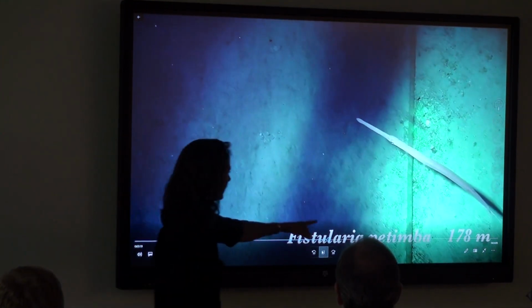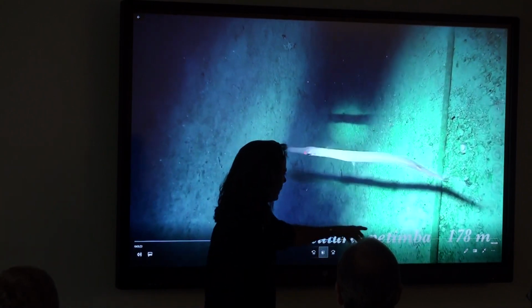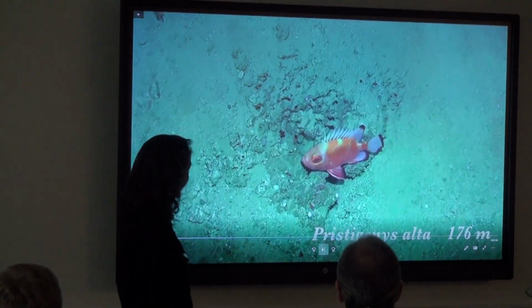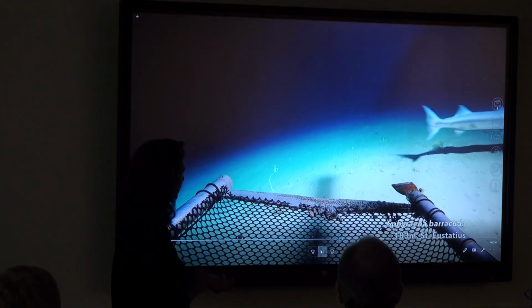Here it's sand. This, by the way, is the sub's downline. That's a big coronet fish. When we are in the sub and we go left or right, when we hit that line, we know it's time to go up. That's like the breadcrumbs home. This is called a bigeye. It's a very common rariphotic fish.